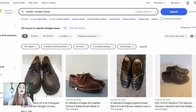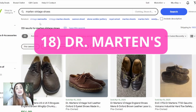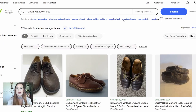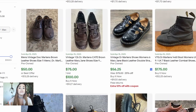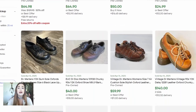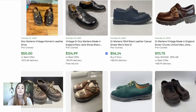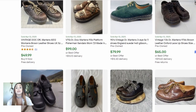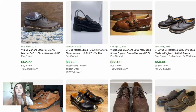The next vintage brand to be on the lookout for is Doc Martens. This one does have a big number of items, 700 plus came back in the search results. And there are all sorts of different types of items that are selling: boots, different styles of shoes, men's as well as women's. There's just really a big variety when it comes to what to look for. There's nothing really to stay away from when it comes to this brand, other than maybe shoes completely falling apart. Even if they're not in the best of condition, they are selling for, in some cases, over $50, depending on the style of the shoe.